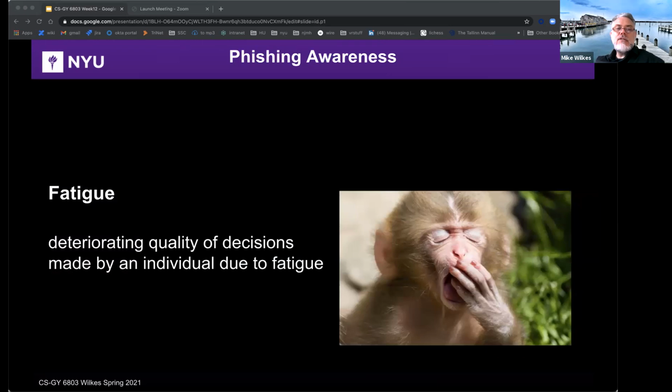So fatigue: deteriorating quality of decisions are made by an individual due to fatigue, either being awake early in the morning before their coffees come in, or staying up late at night and working too hard. In decision-making and psychology, decision fatigue refers to the deteriorating quality of decisions made by an individual after a long session of decision-making, right?